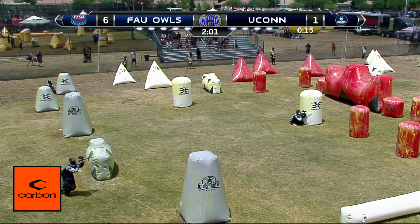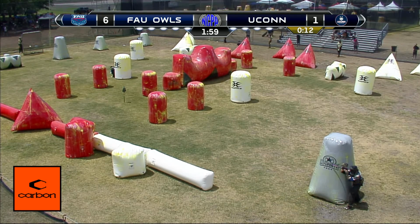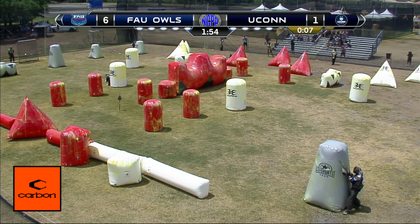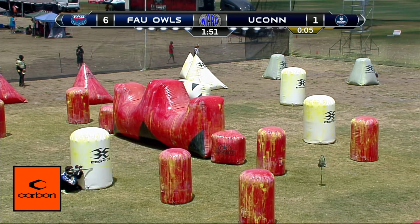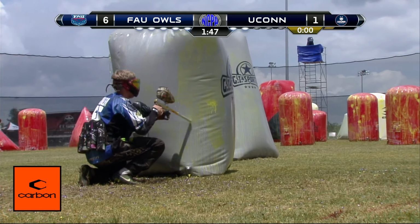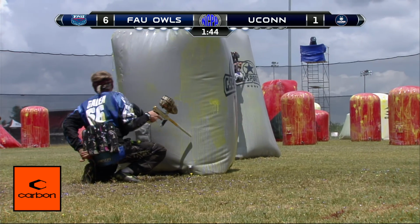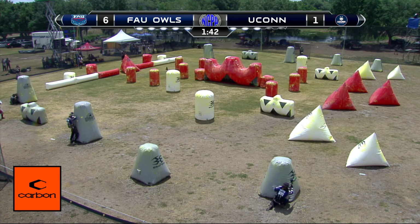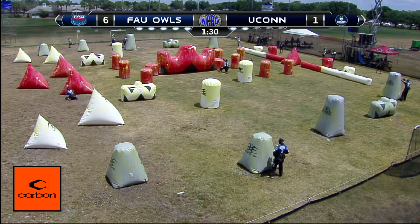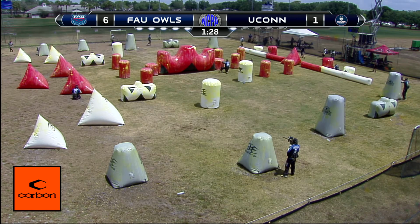Looks like a UConn player is strolling off the field casually from the Dorito side. We got Ansberg on the Dorito side for the Owls trying to eliminate another player. There's another UConn player coming off, so that's a quick 2 on 5 on 2, but they get their player back. It turns into a 5 on 3. We got Bronson crawling into the wall. A minute and 37 seconds, FAU is just stacking up bodies here in these front bunkers as they take the Snake and crawl, and another body coming off for UConn.